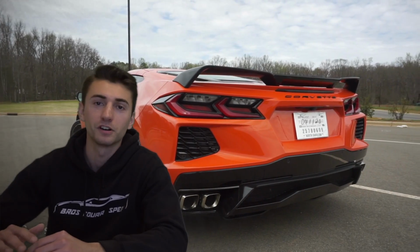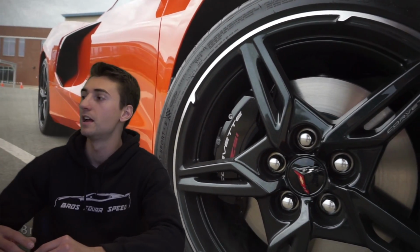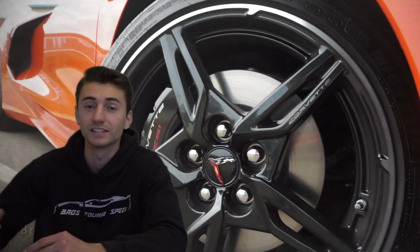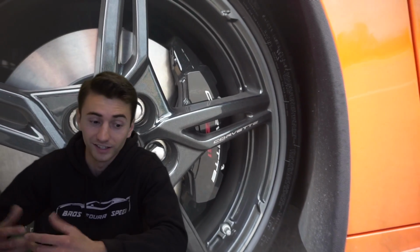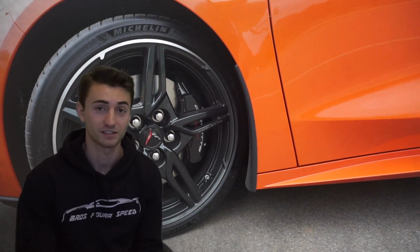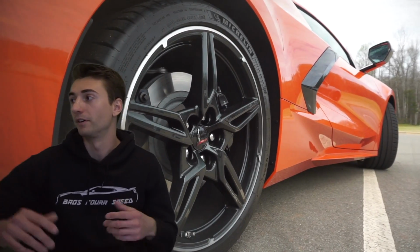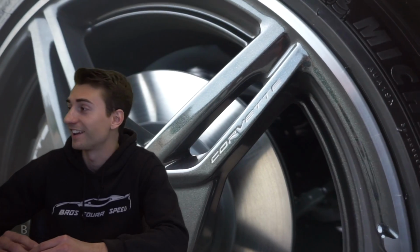I didn't get to floor it or anything crazy when I drove the car because it was brand new with 150 miles on it, but we've already seen videos. The C8 Corvette is faster than a turbo upgraded Supra. So that is nothing to laugh about. That is a fast car. The dual clutch transmission is ridiculous. I really enjoyed that, but I don't know, there's not much to hate on this car.